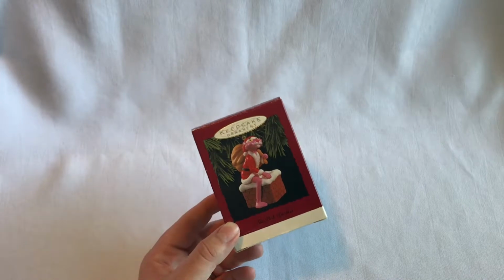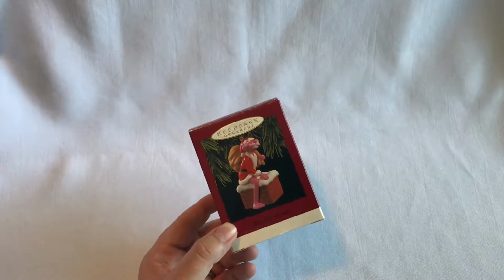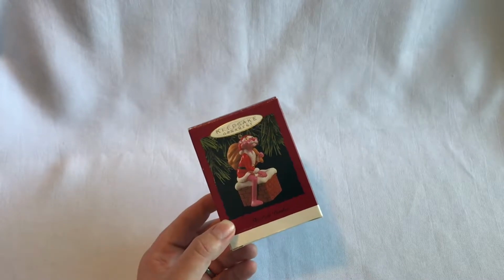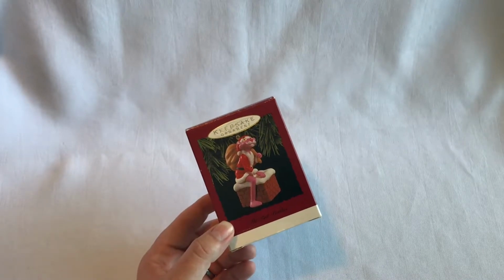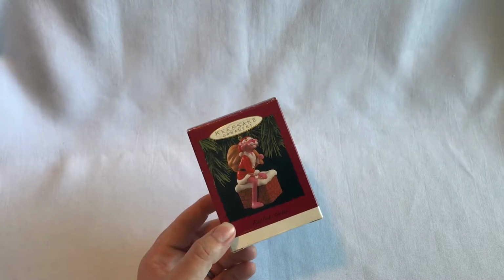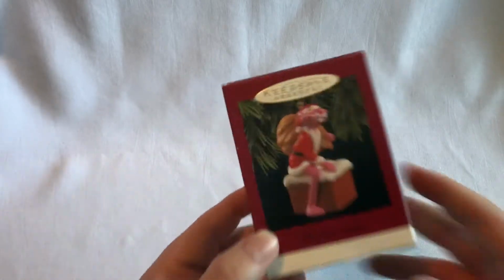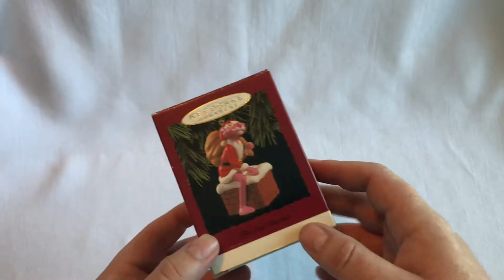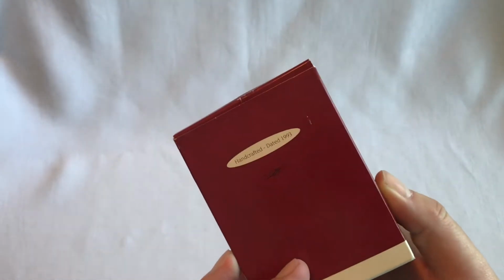Between selling insulation and going down chimneys, the Pink Panther has not had the cleanest of jobs. I'm sure it led to COPD. Well, let's take a look at this ornament. It is Pink Panther. That's it. It's just called the Pink Panther. Handcrafted in 1993.